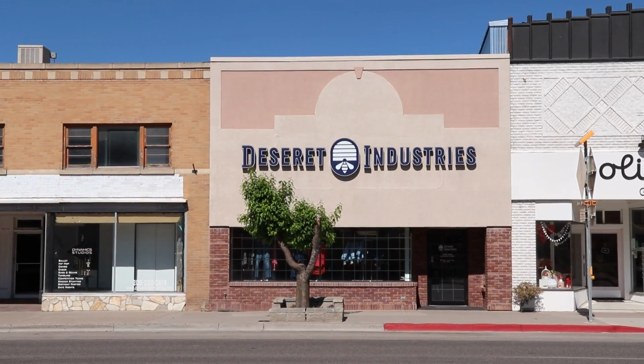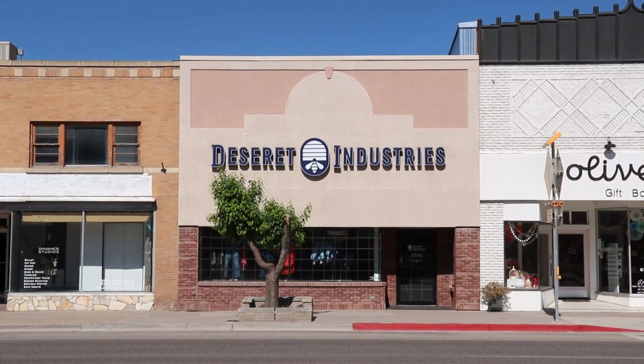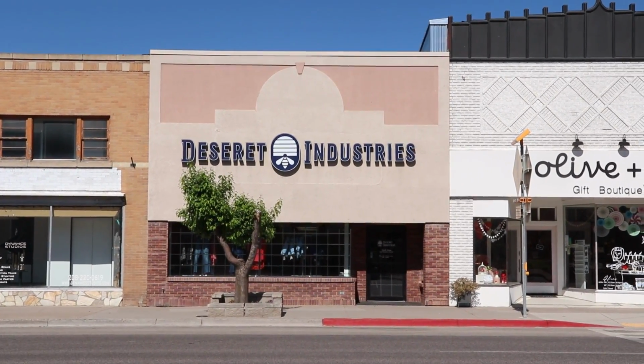And then the store over a few to the right is Deseret Industries. That's where Napoleon got his suit jacket for the dance. That store is still around today, and you can get some clothes in there if you really want to feel like Napoleon Dynamite.